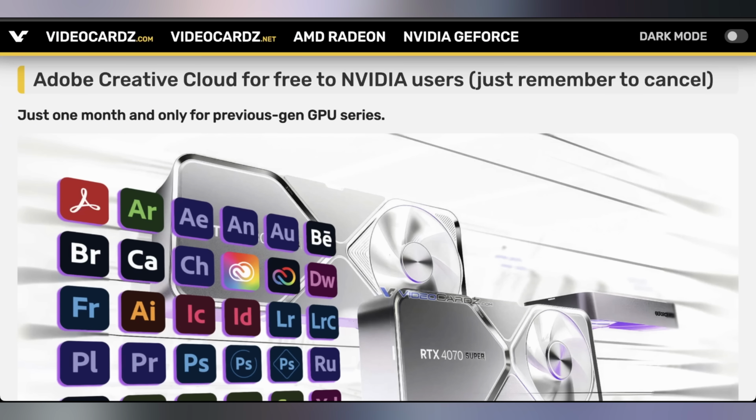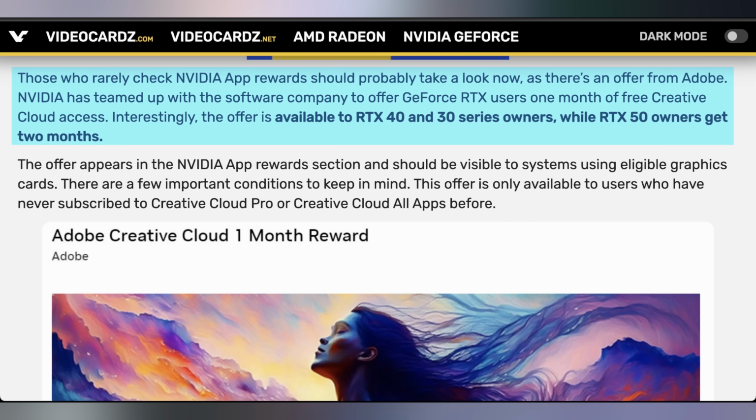Well, Reece, it looks like Nvidia has a deal for their users because they partnered up with a company that absolutely screams integrity, and this is the match made in heaven of an integrity company with another integrity company, Nvidia and Adobe, working together with Nvidia's app rewards to get you a month subscription to Adobe Creative Cloud.